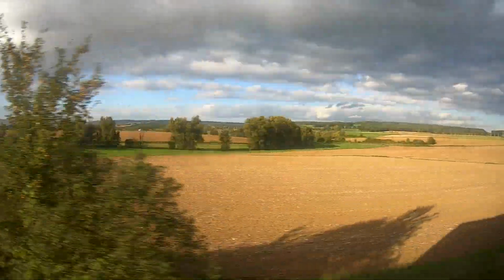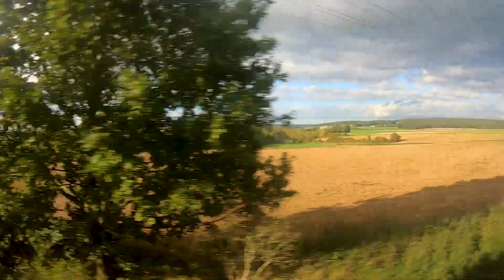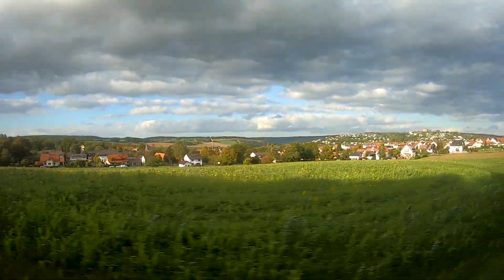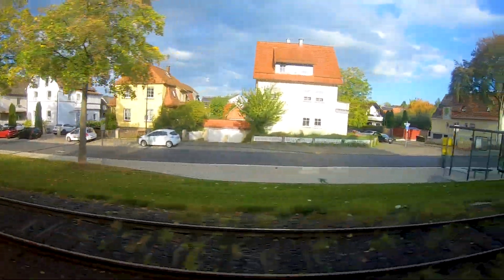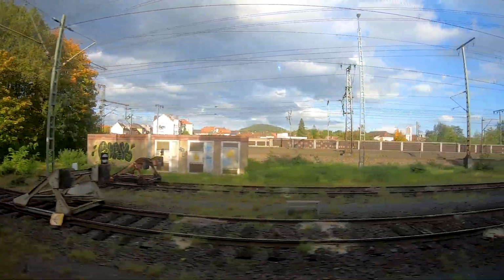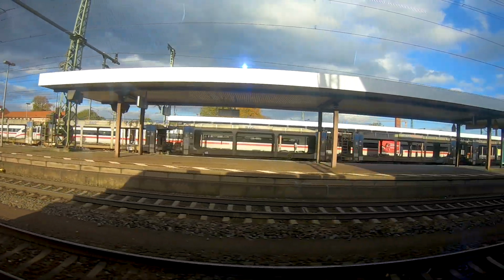Fulda is a bigger city with railway connections on to almost all parts of Germany, to the west, to the east, to the north and to the south, as it is a very important long distance train stop. And here we have the bridge over the river Fulda, and that means that we are now reaching the city. Here we have a short branch line, and then we are reaching the main lines. For example, the high-speed line to Kassel is visible here right now, and here we are also reaching the station already. You can also see an ICE in the background.